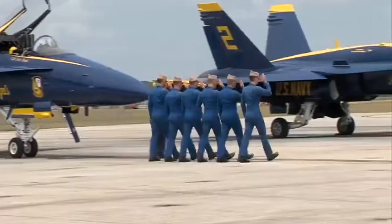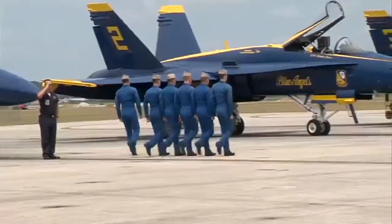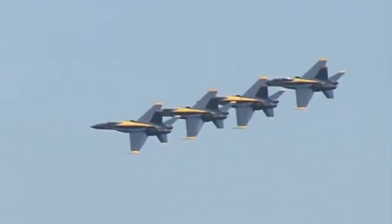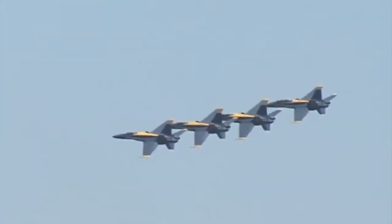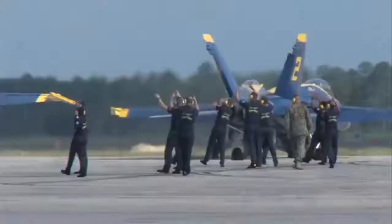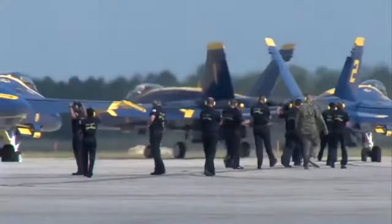Walking the flight line, heading for their jets, the pilots are laser focused. They have to be. There's no room for error. You know, we strive for perfection. We're never going to reach it, but we strive to be everybody who helps us fly proud. The Blue Angels define team.